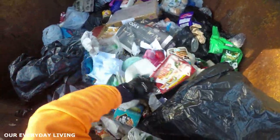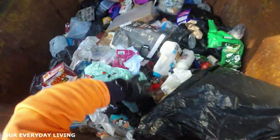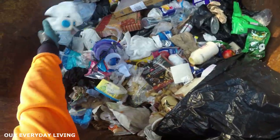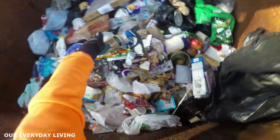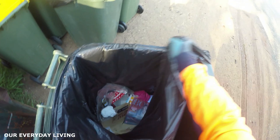There's one. There's one. Another one. The joys of emptying it out. Right, we'll just lift that up. We're not going to save this bag today.